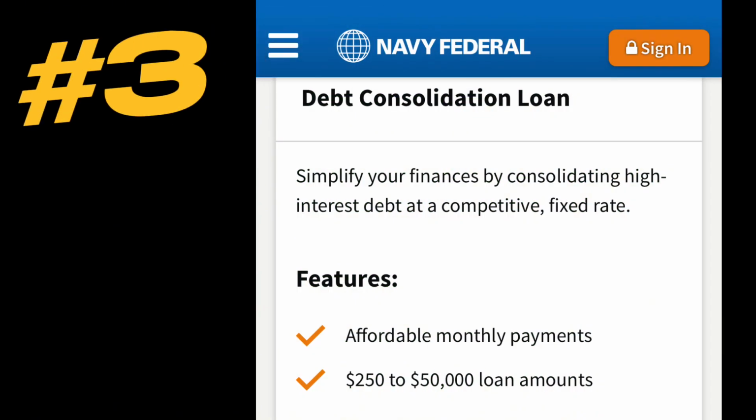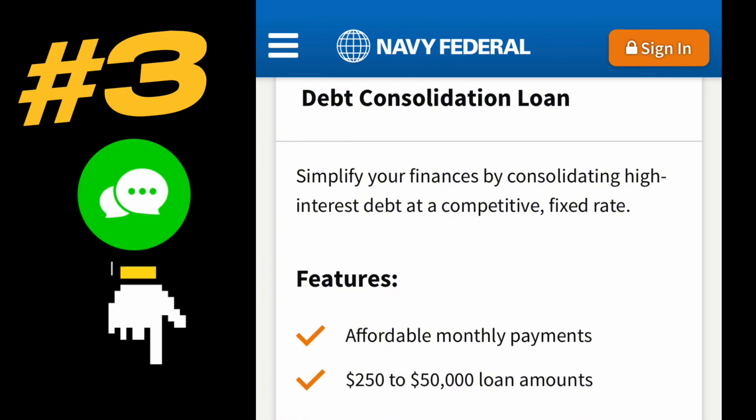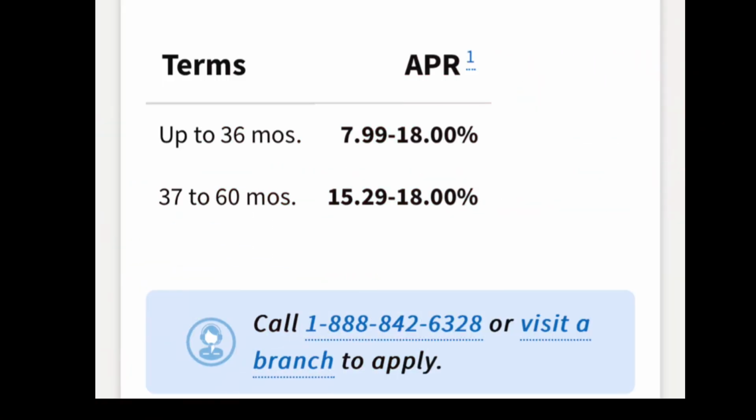Number 3 is the debt consolidation loan, and Navy Federal does offer this type of a loan. It features affordable monthly payments, and it can range anywhere from $250 to $50,000. Now, I'm not quite sure whether Navy Federal would pay your creditors directly or deposit it to your account like the personal loan. So if you have any experience with this, please let us know so we would know about how they would do that. As far as rates and terms, here it is. And again, they do encourage you to either call or visit a branch to apply for this type of loan.